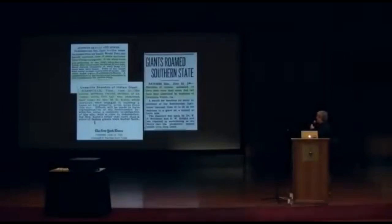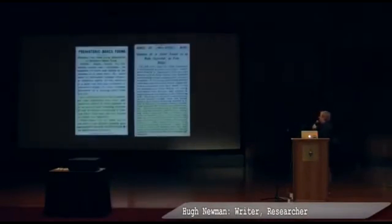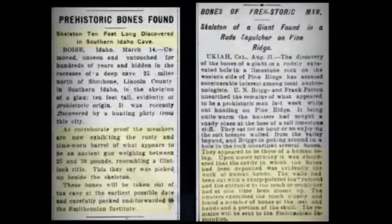More examples here, 7-foot-tall skeletons. Again, the Smithsonian getting involved. Again here, this is quite an interesting one actually, a 10-foot skeleton discovered. But what's weird about this one, it's talking about technology.